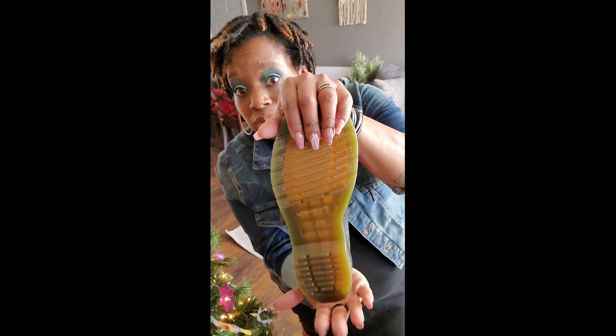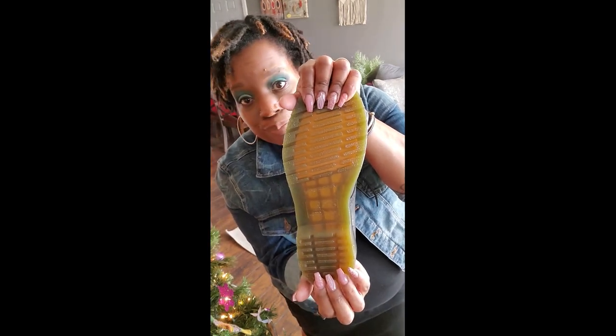I got the standard 8 eye hole lace up, and it's that sole. That sole is what does it. I could walk from here to Timbuktu in these Doc Martens, and they're cute. I mean, and they'll last forever. What more can I say?